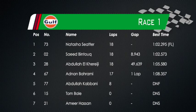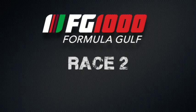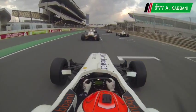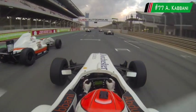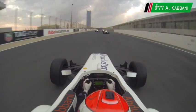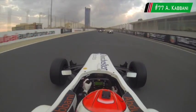Hassan, as I said before, is racing in the RMC Championship to get into the World Championships next season, racing in the Rotax Max Seniors. Race number 2 is just about to get underway, and we're back under cloudy skies. The track temperature has dropped 10 degrees. Back on board with Kabani, who had to start from the rear of the field due to that DNF in race 1.